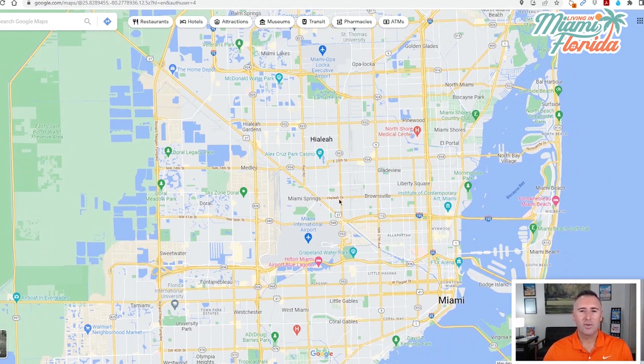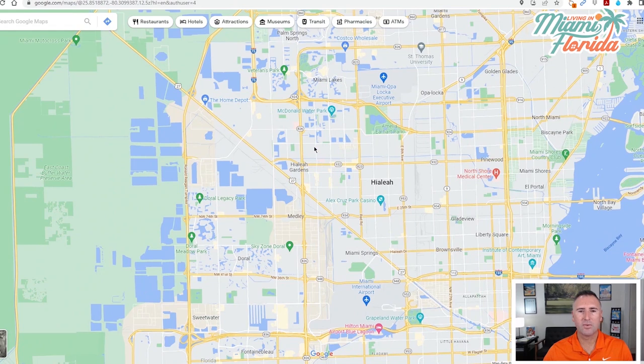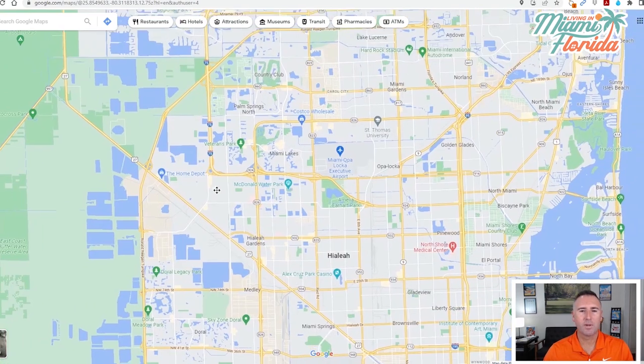So it goes from 8th Street, East 8th Street here, all the way west and north. This is Hialeah Gardens. All this part, there's a lot of industrial here. And down the main street, which is 49th Street, is Amelia Earhart Park, which is a very large park. What else do you have up here?